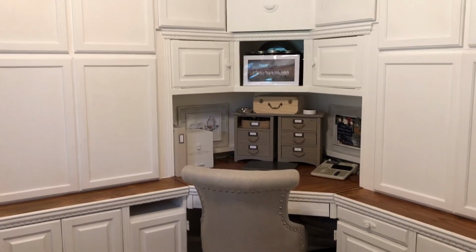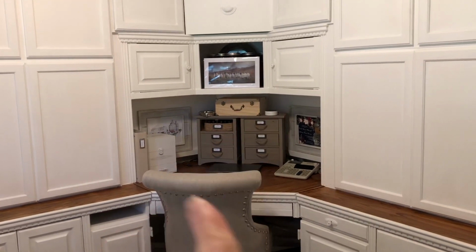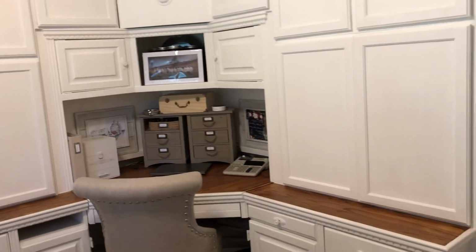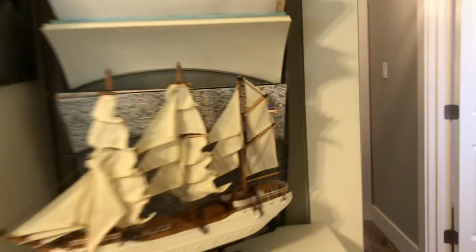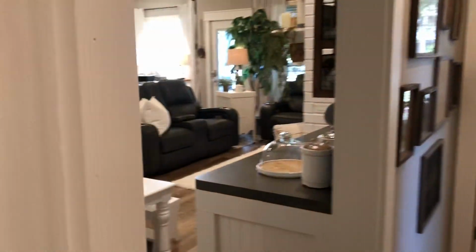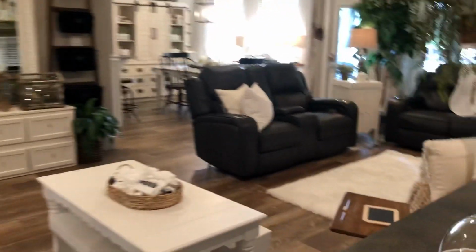This is my sore thumb here. I am still working on getting that. I'm very unhappy with that area, but this is where my crafts and things like that are. And then we'll go on to the master bedroom.